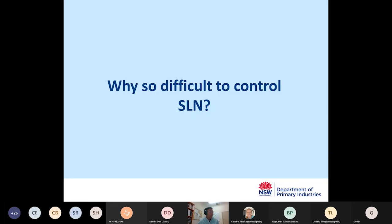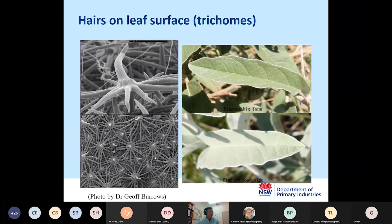Now I'm going to show you some critical features explaining why this is so difficult to control. On the left-hand side, I'm not sure you've seen this photo before. These are beautiful star-shaped hairs on the leaf surface. As you can see, from the upper one, there are multiple layers of hairs supporting each other, overlapping each other. The problem is these hairs are dead tissues, and they are also water repellent. So that's why we're having difficulties in getting chemicals through the leaf surface and into the plant to kill the weed. Also, because of the presence of these hairs on the leaves, it gives us a silver-looking appearance on the leaves.